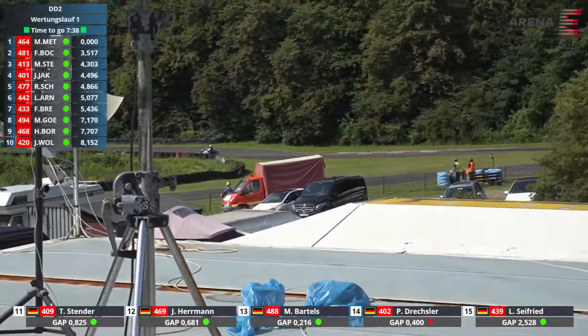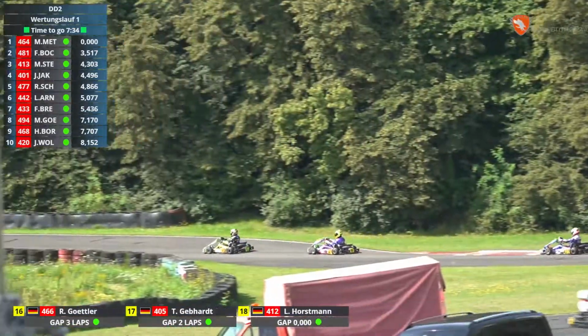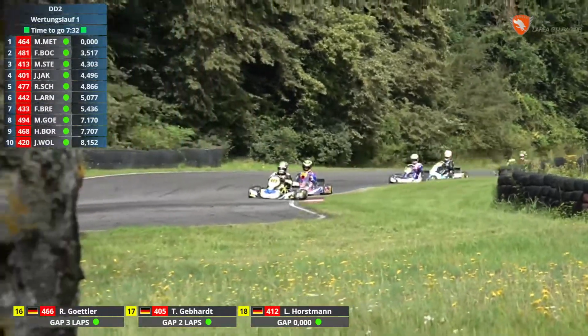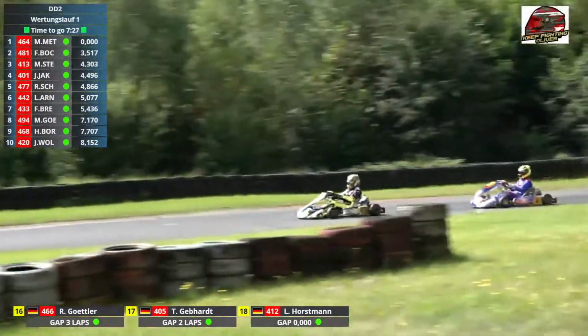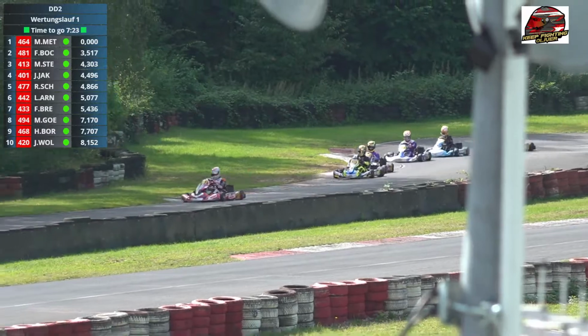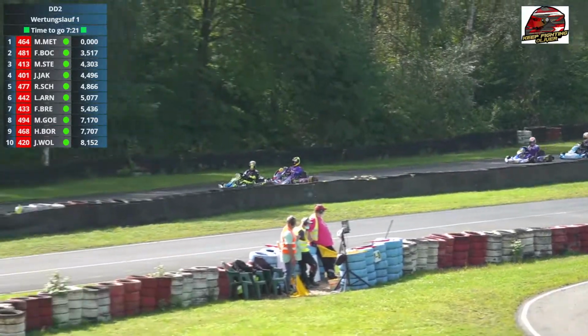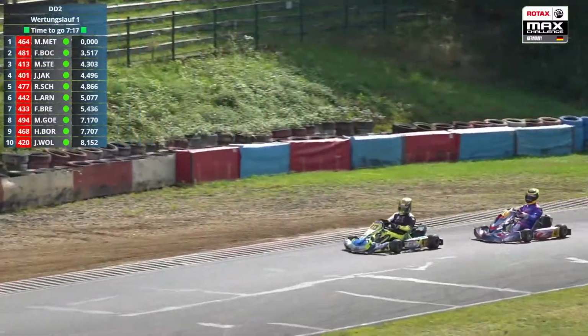Mark Bartels has made it up a couple of positions in the meantime, now up into 13th ahead of Philipp Dreschler and Lauren Seyfried. Seyfried's weekend hasn't really gone quite the way he would have wanted, the 439 running on the comp kart chassis, whereas Marcel Steinert is fighting at the sharp end of the grid and has got Yannick Jacobs for company.